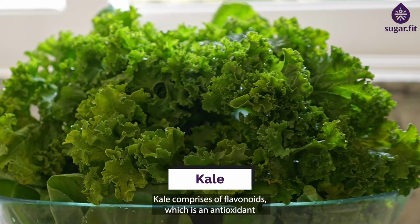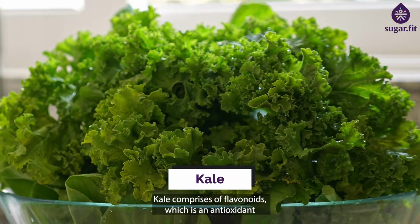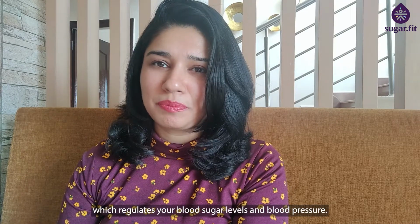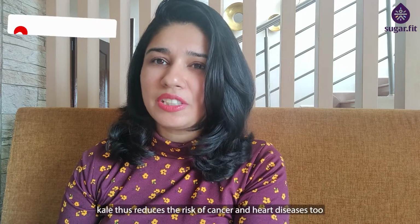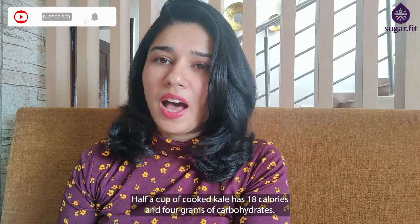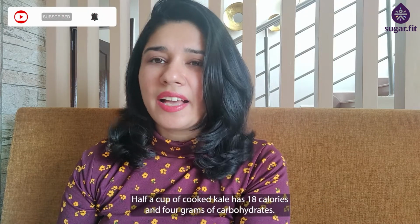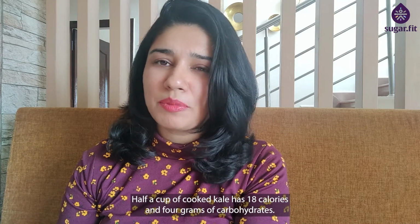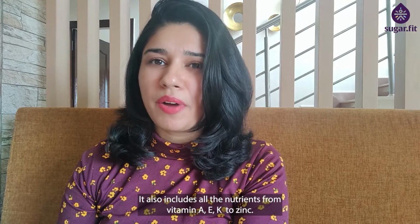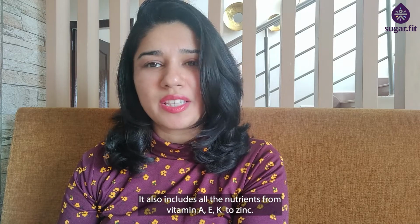Kale comprises flavonoids, which are antioxidants that regulate your blood sugar levels and blood pressure. Due to its rich antioxidant content, kale thus reduces the risk of cancer and heart diseases too. A half cup of cooked kale has 18 calories and 4 grams of carbohydrates. It also includes all the nutrients from vitamin A, E and K to zinc.